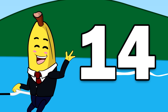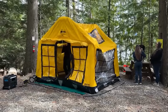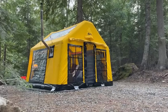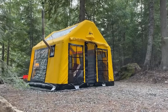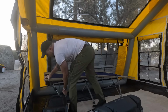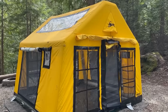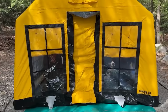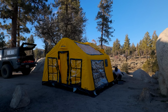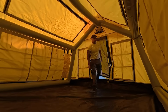Number 14. London 360 Discover Tents. When it comes to the tents that you've been seeing in this video, the point of them is to be good for those who like to take much longer trips out into the wild or scenic locations. They want to know that the tent that they have will be easy to use, comfortable to live in, and can withstand the places that they're going to be. The London 360 Discover camping tents kept that in mind when they made their models. And as you can see, this is another kind of tent that is shaped like a house, which is a very popular idea for a lot of obvious reasons.